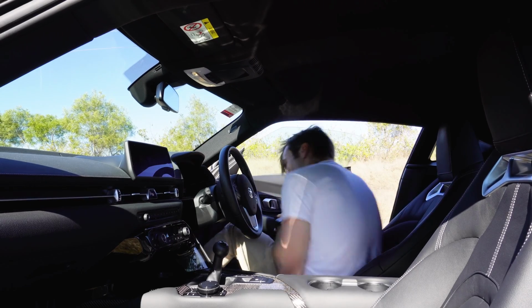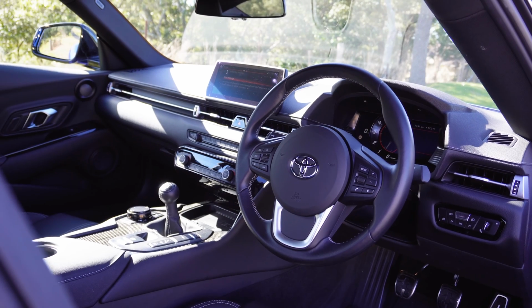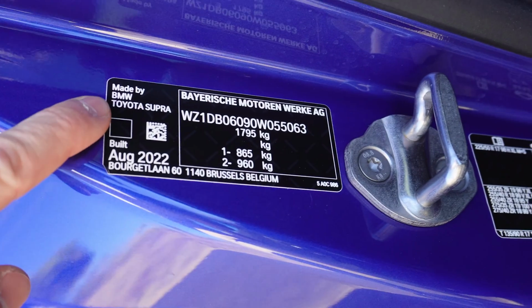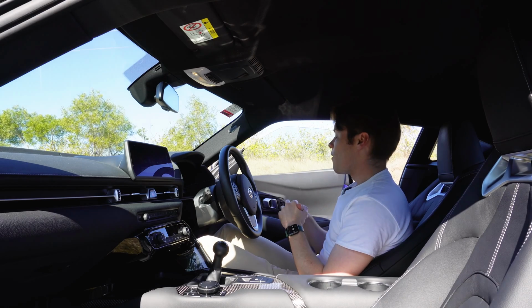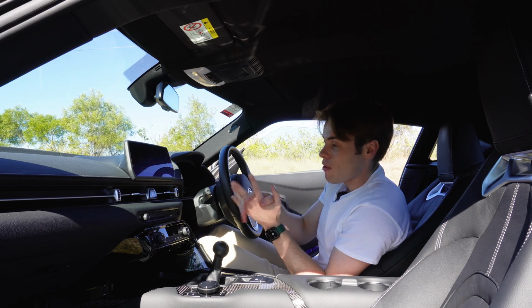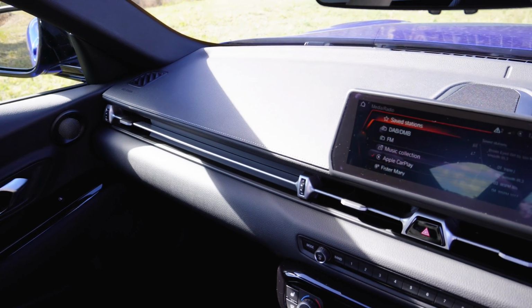So jumping into this car, I usually recommend bum in first, then your feet to avoid any embarrassment. And then if you have keen eyes, you'll see that this says BMW Toyota Supra on a sticker here on the side, and it reminds you that it was built near Belgium. So if you have any hesitancy that this is a Japanese product, well, there's your reminder that it was actually built in Europe. Now closing this door, nice solid door feel.